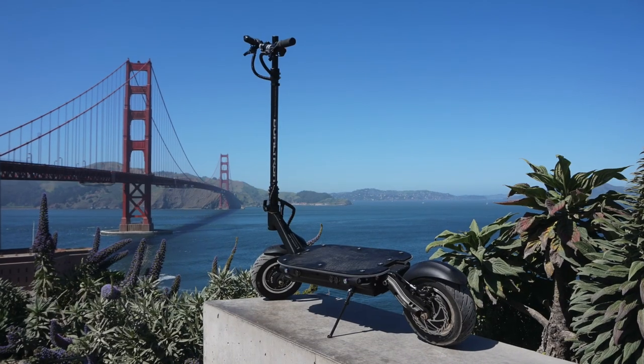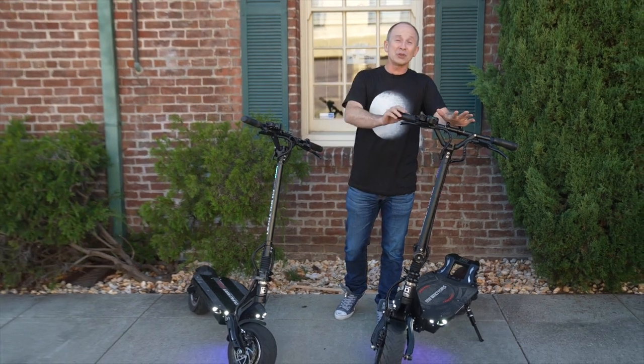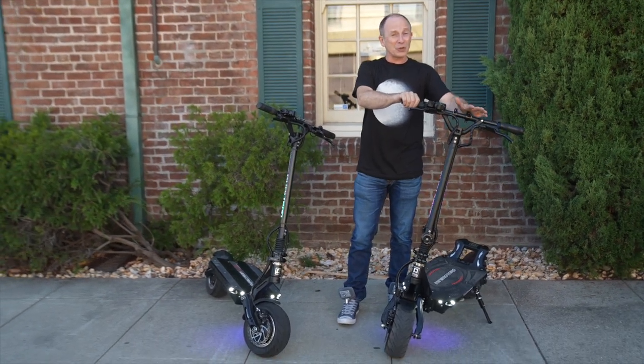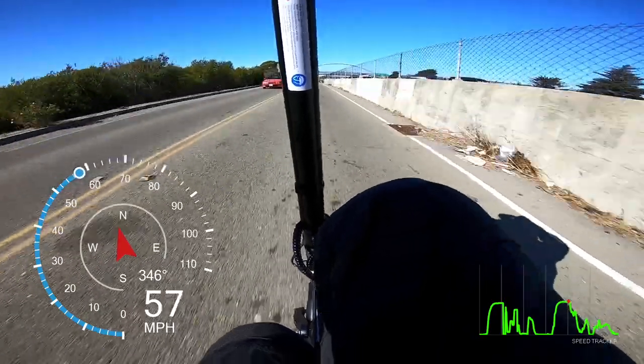This is the legendary Dualtron Thunder, one of the world's fastest electric scooters. And this is the new 72-volt Dualtron Thunder 2. It's the same size, but with twice the power, which means it's ridiculously fast.